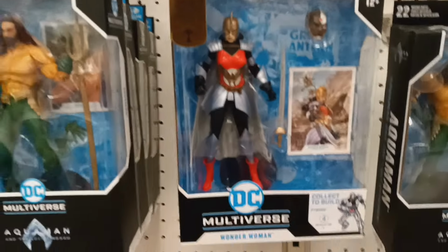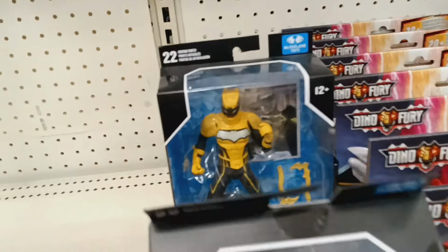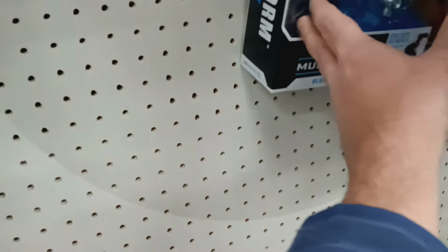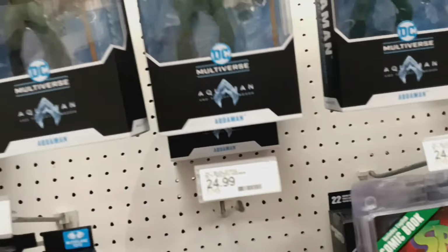Flashpoint Wonder Woman's marked out at $7.50. Got plenty of these Aquamans with the orange upper body. Got Superman. Got that Signal Duke Thomas. Page Punchers. Deathstorm. Yep, plenty of those around.